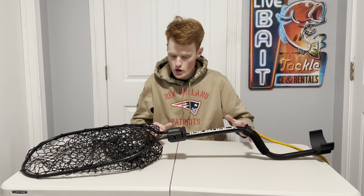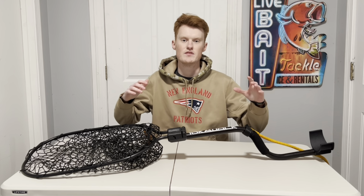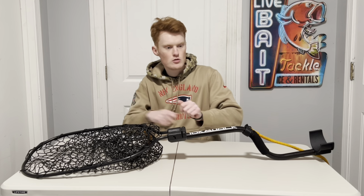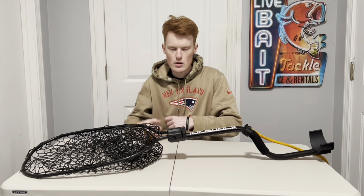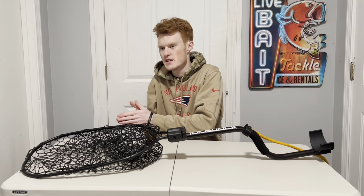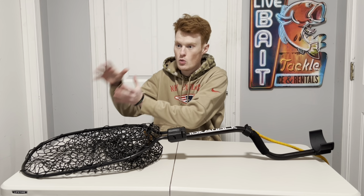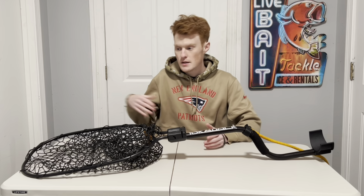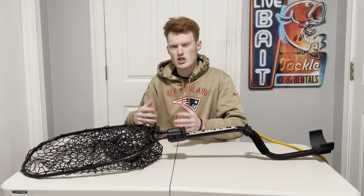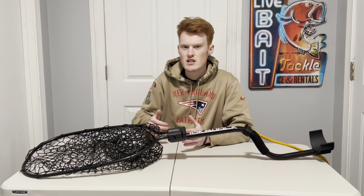Okay, so my third recommendation is going to be some kind of net. Nets are really important for fishing, mainly because if you've got a fish on, you're reeling it in, you're fighting that fish, and you get it up to your kayak, for larger fish, it's going to be very difficult to get that fish from the water onto the kayak. And sometimes you can grab them just by the lip, but if you've got a lot of treble hooks and things like that, that can be a little dangerous.